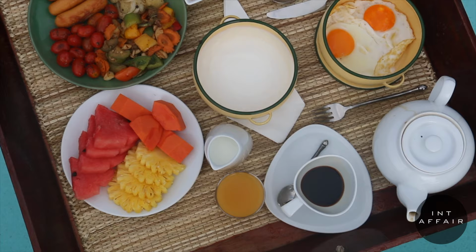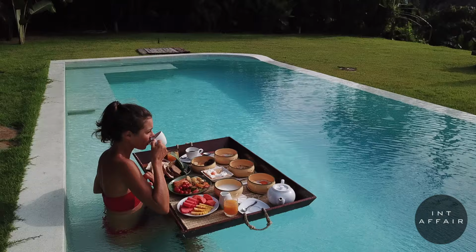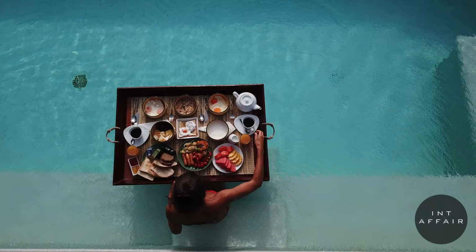I mean, have you ever woken up to something like this? So the tents are adult only, but if you are traveling with children, then the main section of the resort is going to be your go-to option.